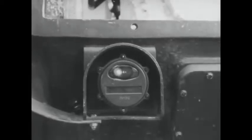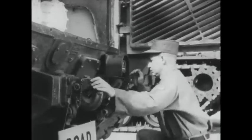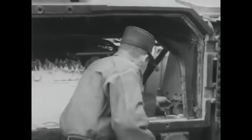Rear lights are checked, the service tail lights, the service stop light, the rear blackout light and the blackout stop light. Now is a good time to inspect the final drive vents to be sure they are free and clean.